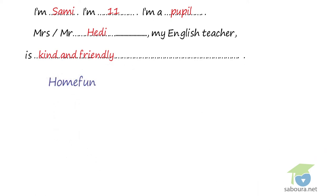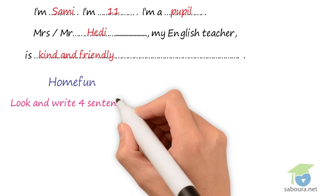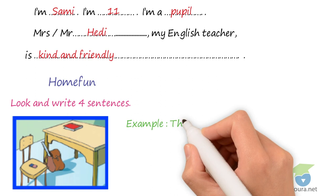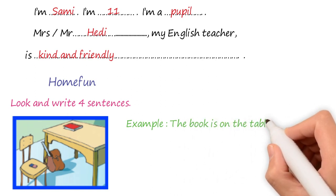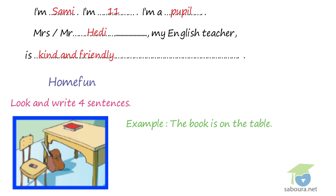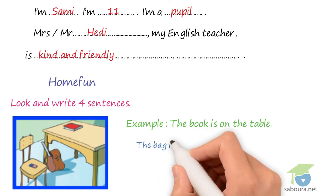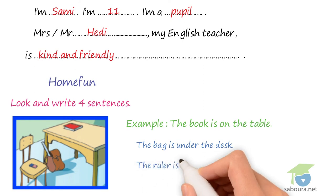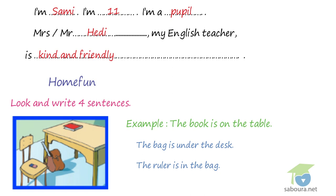Home fun. Look and write 4 sentences. Example: The book is on the table. The answer: The bag is under the desk. The ruler is in the bag. The eraser is on the chair.